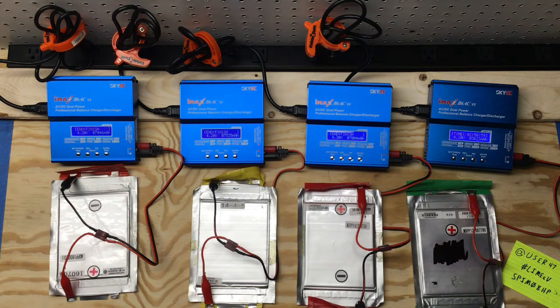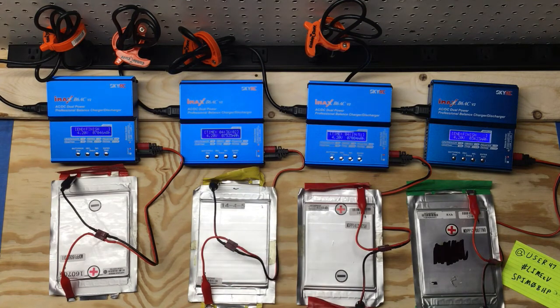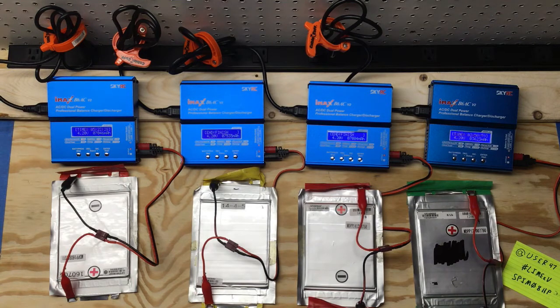Interestingly enough, cell number 1 is the one that I was really excited about. Excuse me, cell number 2. Number 2 actually discharged more than 8 amp hours according to the only discharge cycle that it's been through so far. I was kind of expecting it to take more than 8 amp hours on recharge.